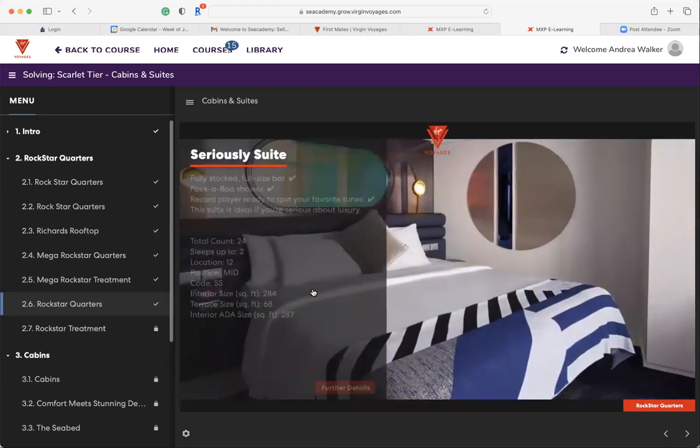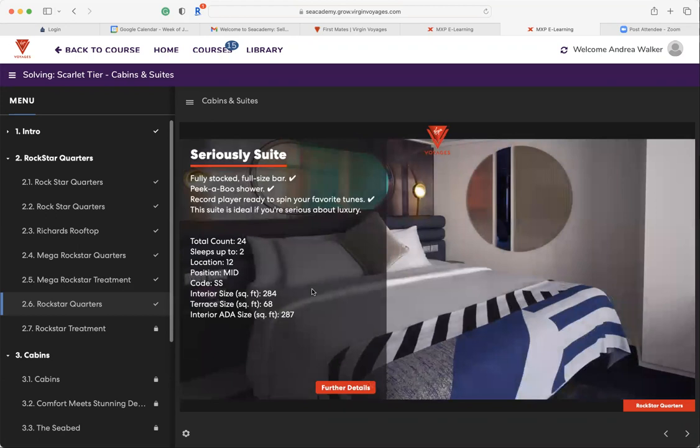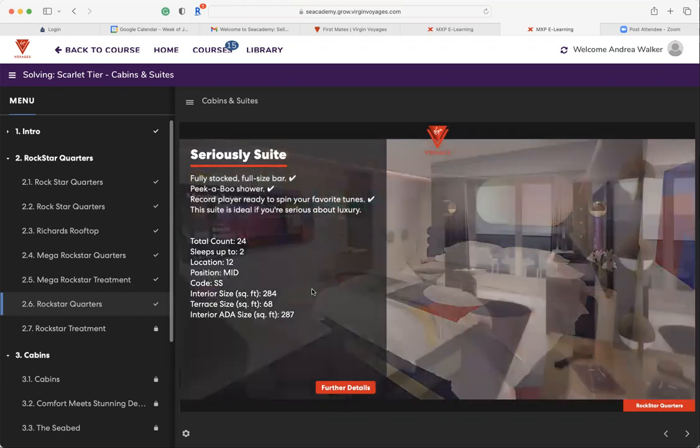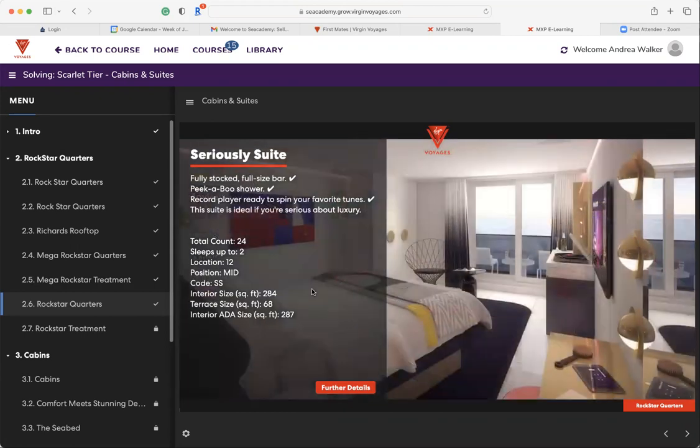The Seriously Suite, fully stocked full-size bar, peekaboo shower, record player ready to spin your favorite tunes. The suite is ideal if you're serious about luxury. There's 24 of those. Sleeps 2, 284 square feet interior, 68 square foot terrace. The ADA compliant interior room is 287 square feet.